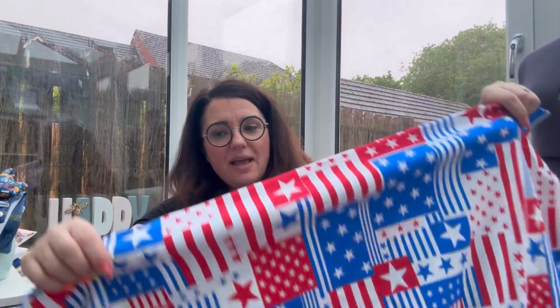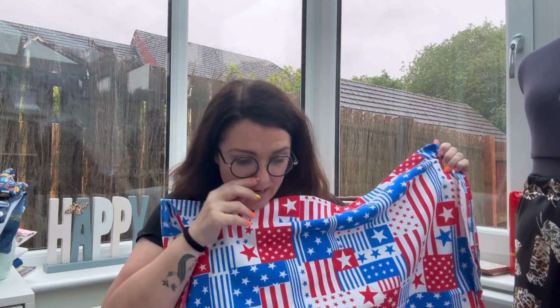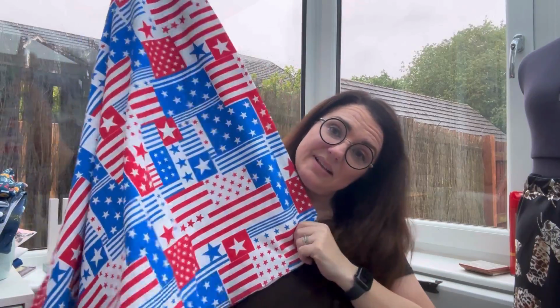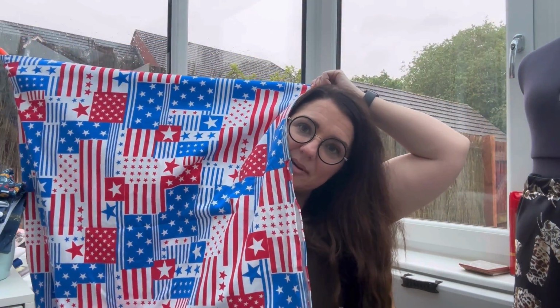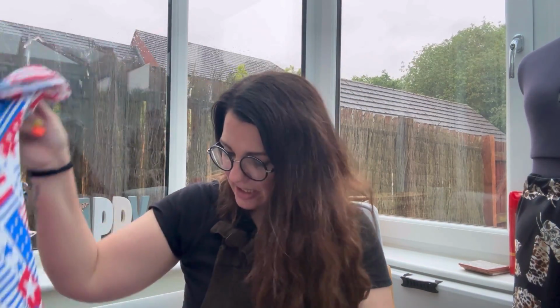And then this fabric I just couldn't resist because I just thought it was really fun, quite 80s, and it was a bit of jersey. Not a great quality jersey, to be honest with you. It's only two-way stretch. And I just thought that'd make a nice little t-shirt for lounging around the house in. What do you think? I know it's American, but I love America. That's that, and that was like £1 a metre or something ridiculous.